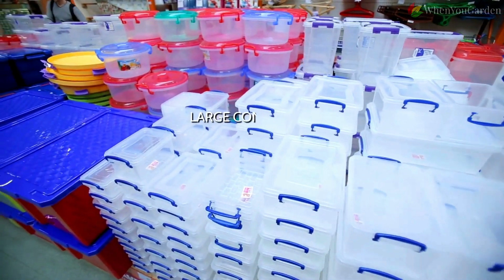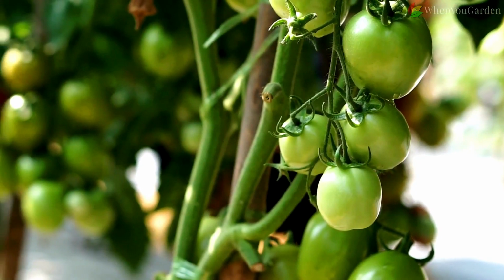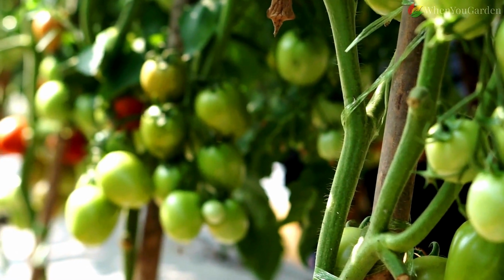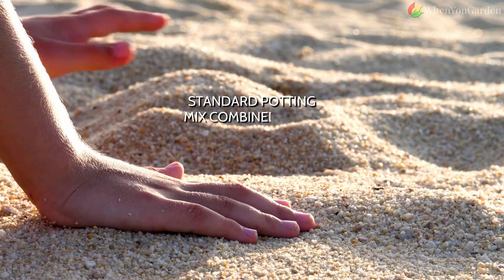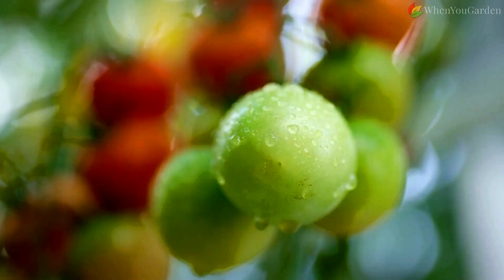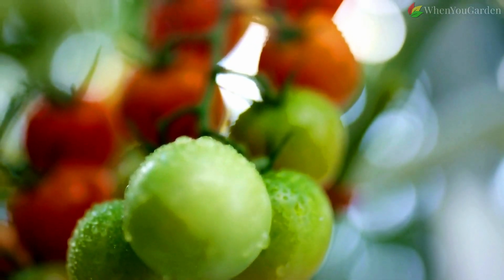For this type of cultivation, you need a large container of at least 5 gallons in volume, which you'll fill to 1 or 1.5 inches below the rim so that the water does not spill over when watering. You can use a standard potting mix combined with 1/4 sand and 1/4 compost. Place support next to the seedling, to which you will tie the central stem when the vine grows.